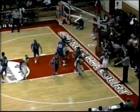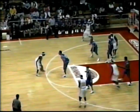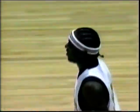Nixon triggers the inbound. The sophomore gets it to Stone. And now here's Fields. Rashad Green guarding him. Nixon is open. The lefty jumper hits the front of the rim. And on the rebound, Rashad Green is fouled by LaVance Fields. Yeah, LaVance knows better than that. He's even a little frustrated.